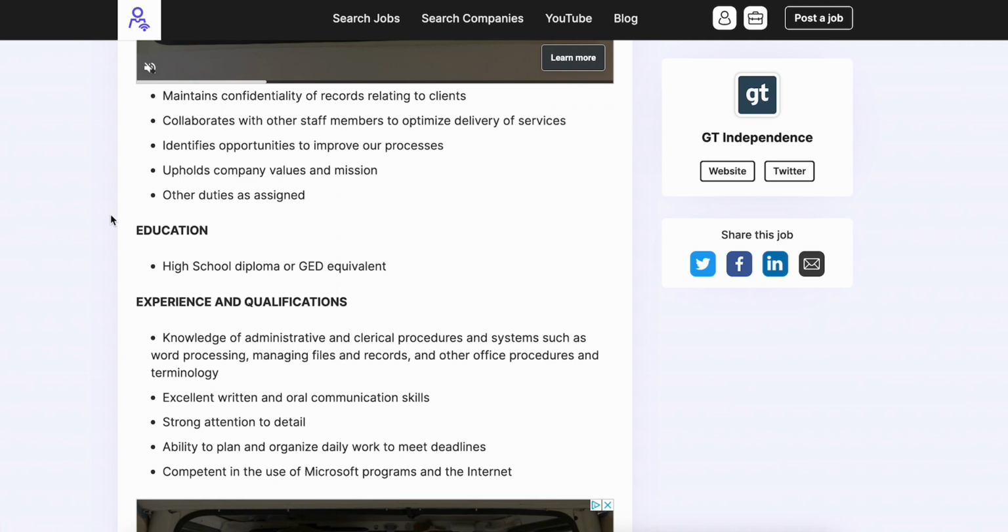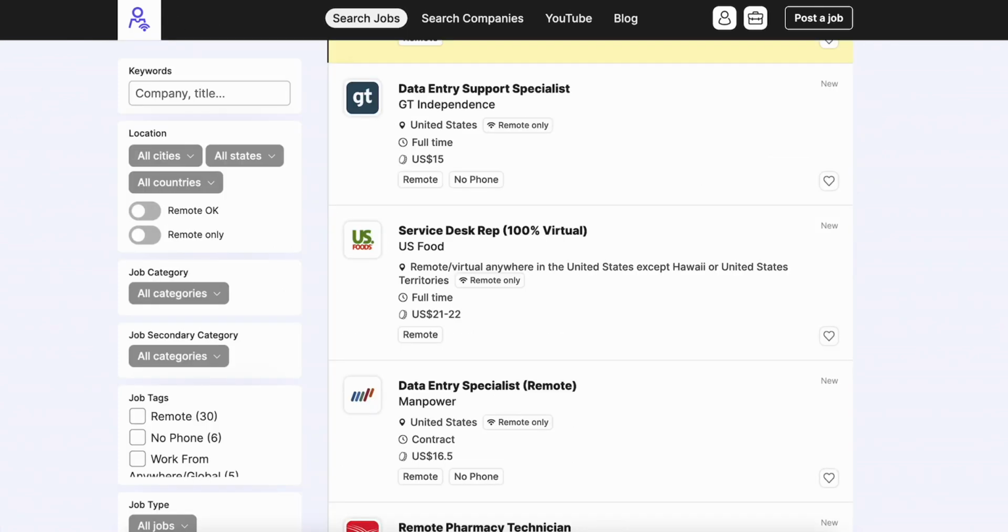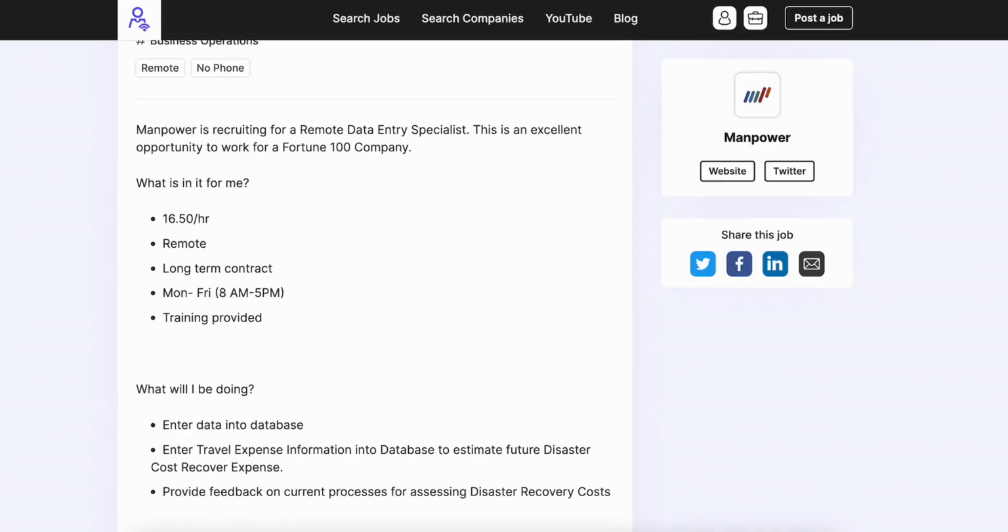That's really what you're going to want to focus on in the resume and cover letter if you decide to do that as well. All right, let's jump into the next job. This is also a data entry specialist, so it's basically going to be roughly the same role.